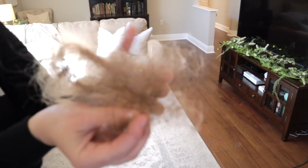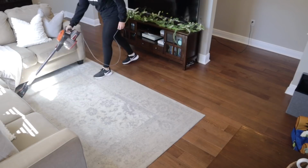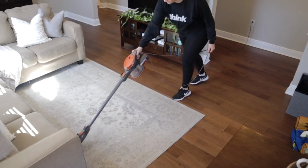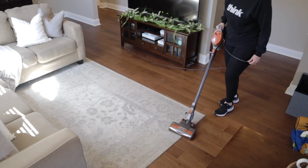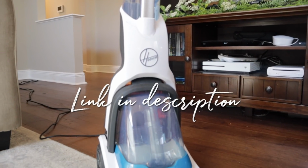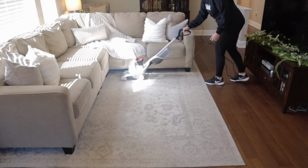So as you can see, I pulled a ton of hair out of that vacuum cleaner. That is so gross, but I have to say it does happen from time to time. And so now I'm just gonna go ahead and vacuum off this area rug, and then I plan on grabbing my Hoover PowerDash, which is my favorite little lightweight carpet cleaner, and it does a really good job. It's very affordable and it's very lightweight. So I'm gonna have that linked in my description box, but I'm gonna go ahead and clean this area rug and we'll see how it comes out.